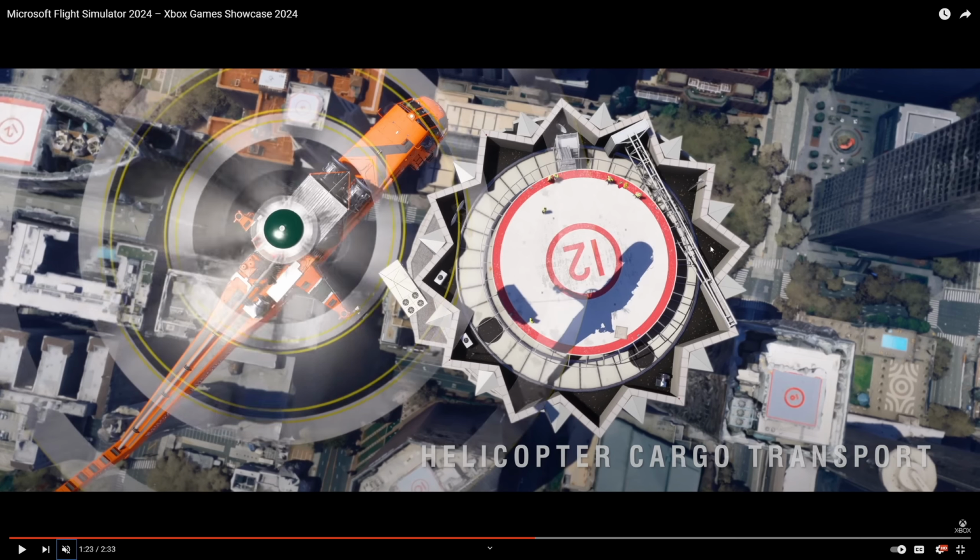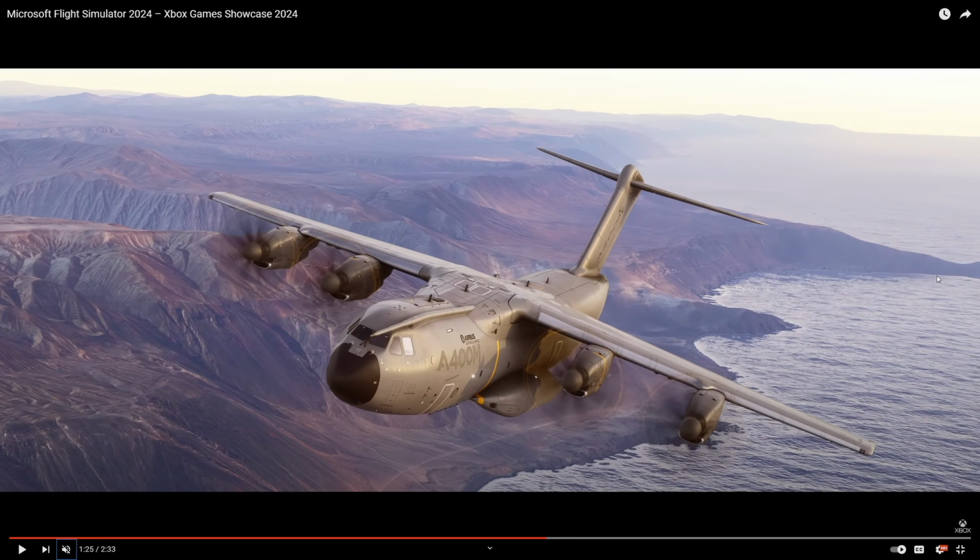Nice. This is probably handcrafted. This is a good point of view. I mean, this aircraft is very detailed. This Airbus here, we have like a magenta tint. I wonder if the atmosphere and the sunsets are going to vary based on weather and the weather pressure and all these things. Because I don't know if I have seen anything like this color-wise in the current simulator.